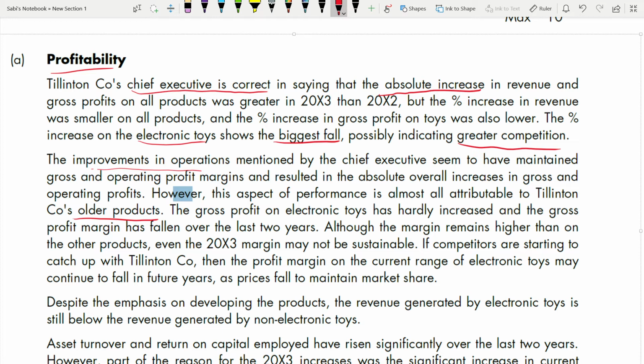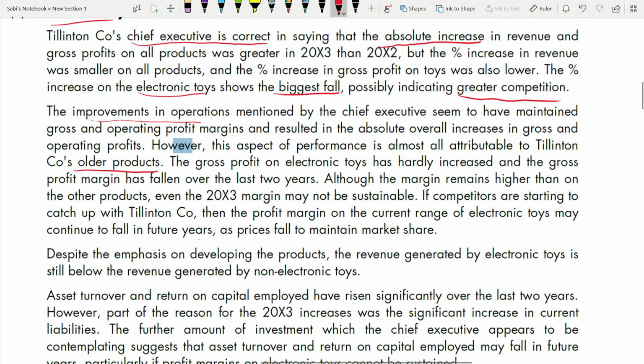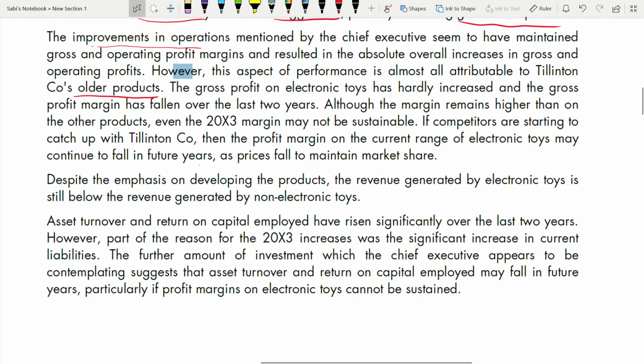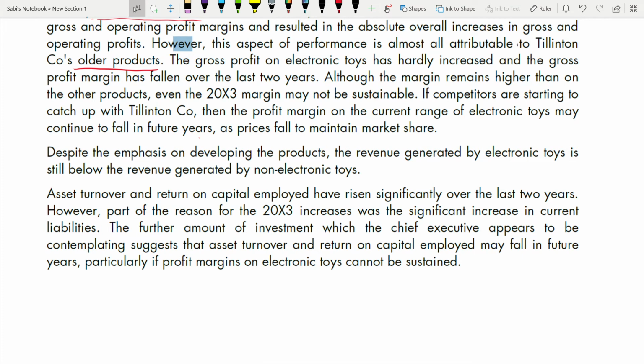If competitors are starting to catch up with the Tillinton company, then the profit margin on the current range of electronic toys may continue to fall in future years as prices fall to maintain market share. Right? They're now talking about the future. What happens when more and more competitors come? There will be a greater fall in the profit margin. So despite the emphasis on developing the products, the revenue generated by electronic toys is still below the revenue generated by non-electronic toys.